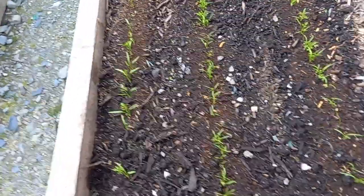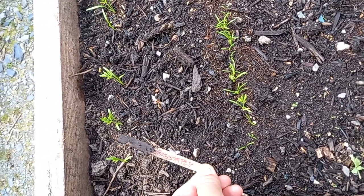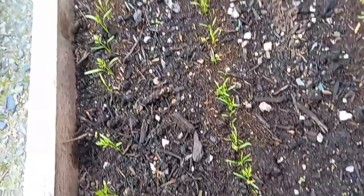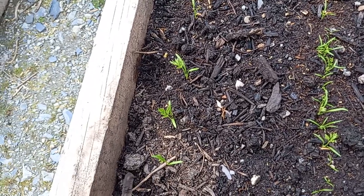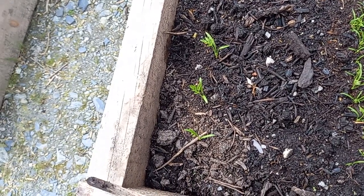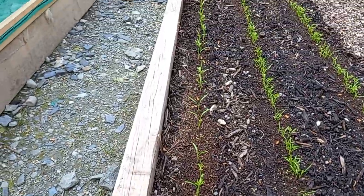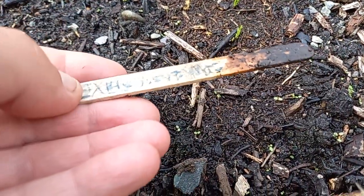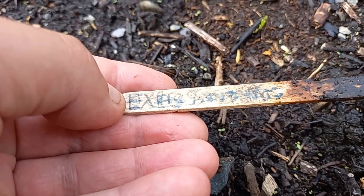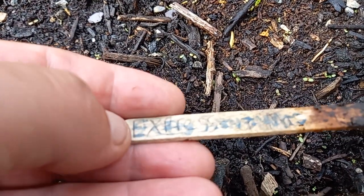Let's see if I can read the labels. Resist the Fly is the middle row. Did well. Resist the Fly. And then we got Snowman. Didn't know there was a carrot called Snowman, but there we go. The Snowmen did well. I wonder if they're Scottish. Oh, it's this one. I don't know. Not sure what that row is.